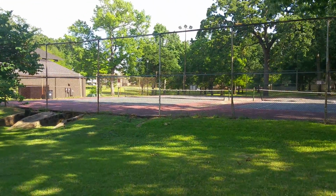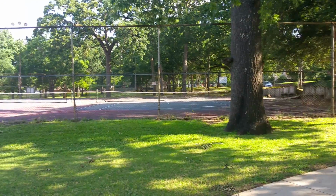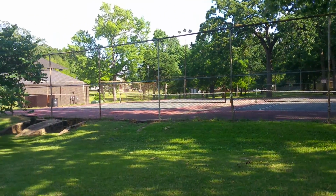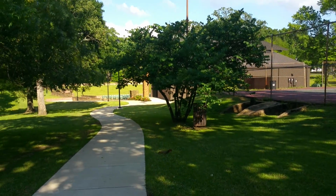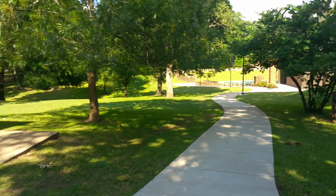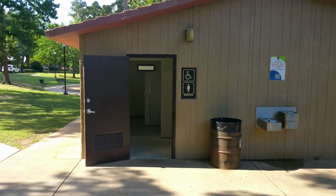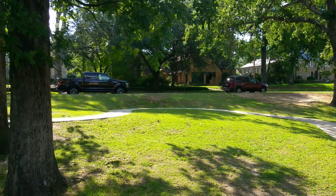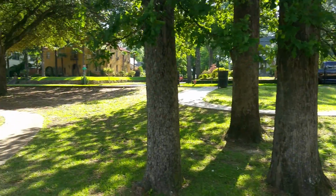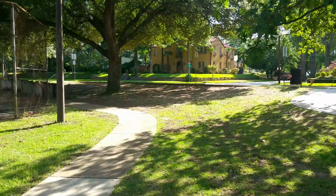There's the tennis courts out here at Bergfeld Park, right behind the amphitheater. That squirrel's still there. And over here on the other side, they got the restrooms. Guess you gotta go to the restroom. It's a nice day out. It's pretty hot. Pretty hot. It's about 90 degrees.